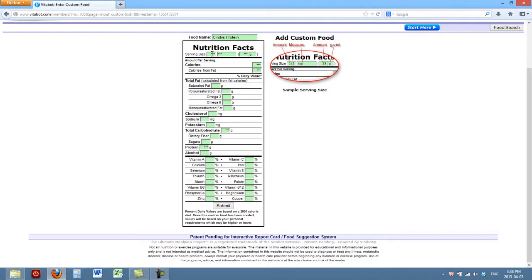Actually, let's put some information in there just so we can show you. So maybe it's one scoop, you said, which is 30 grams, perhaps. The calories is, say, 100.